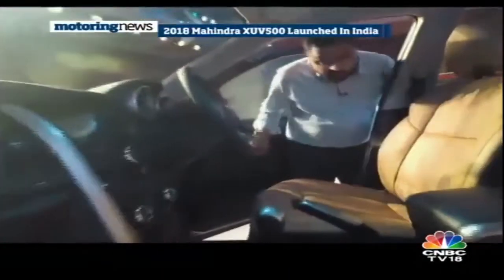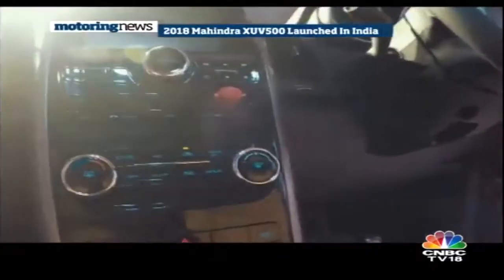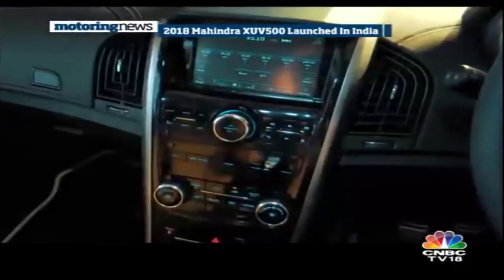The first thing that you will notice inside the cabin of the 2018 Mahindra XUV 500 is the fact that it gets nice quilted leather tan seats. They look nice and premium and have a lot of cushioning compared to the previous model. Gone is that plastic finish of buttons. Instead you get nice piano finished smooth buttons, and that is what I like.